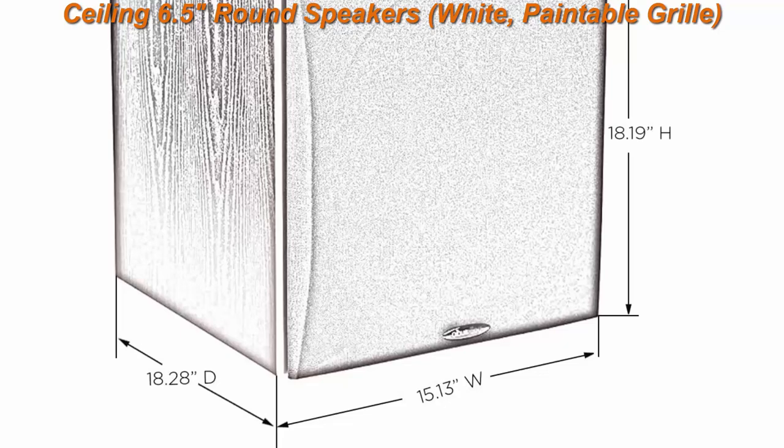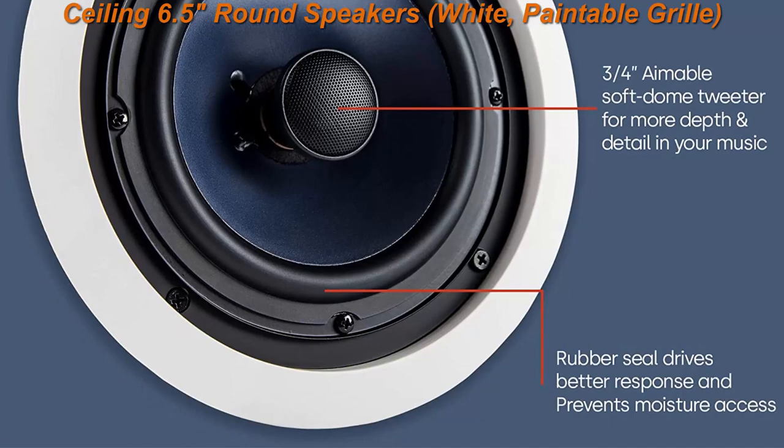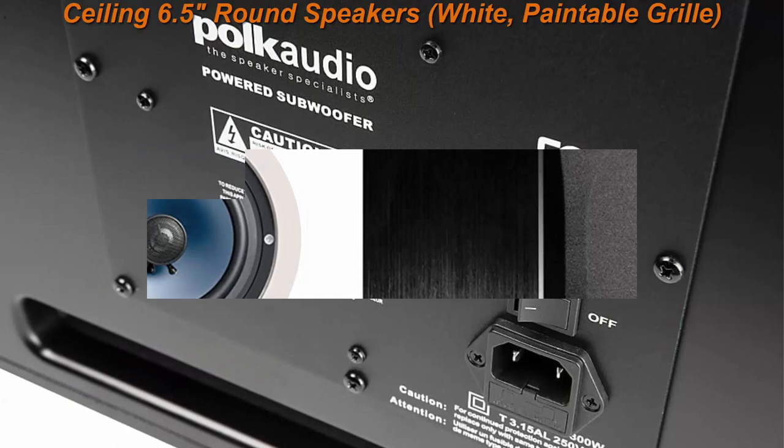The wide, long slot load vent dramatically lessens turbulence, noise and distortion, pouring out a tidal wave of precise, thunderous bass. Coax subs sound better because they're built better. Rock solid MDF construction, including a 1-inch thick front baffle, suppresses enclosure panel resonance for distortion-free, accurate response. Big 12-inch long throw driver for longer excursion and better linearity.